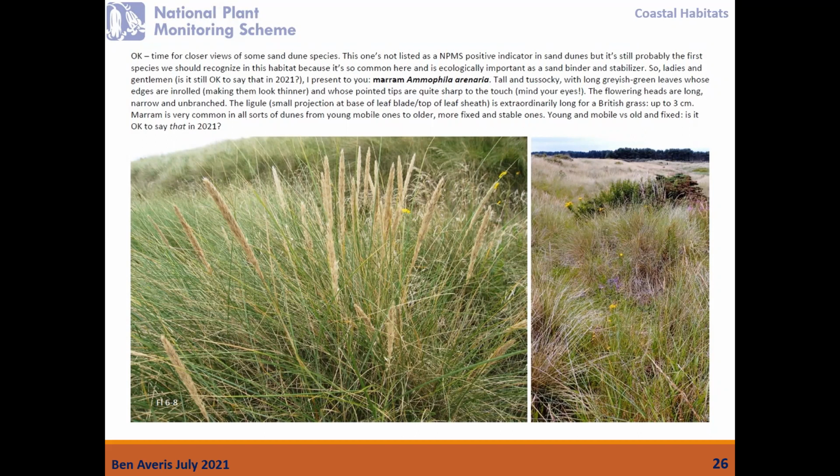Easy one to tell because it forms these great big dense tussocks with long narrow leaves that are quite sharply pointed at their tips. You can sort of get to watch your eyes, and the leaf blades can be quite enrolled, and the ligule, that little sticking up bit at the base of the leaf blade, can be really, really long, up to about 3 centimetres, which is extraordinarily long. The flower heads are a long, dense, unbranched mass of spikelets, so an easy one to identify. It's a rather greyish green colour as well. Extremely common in all the drier parts of sand dunes.